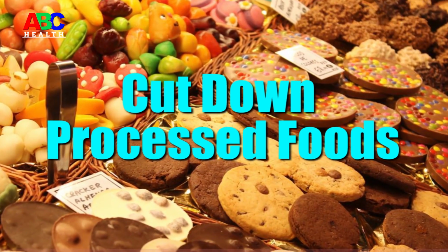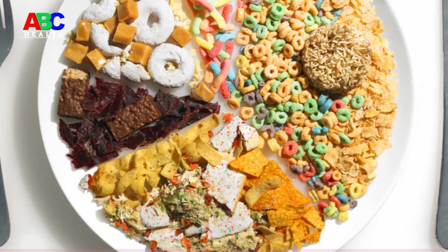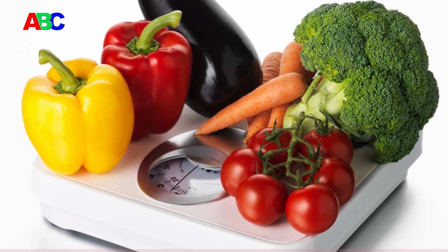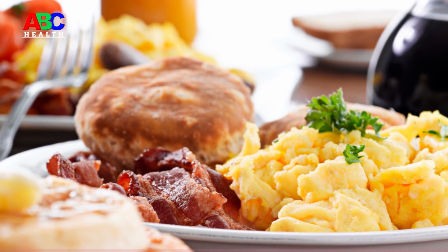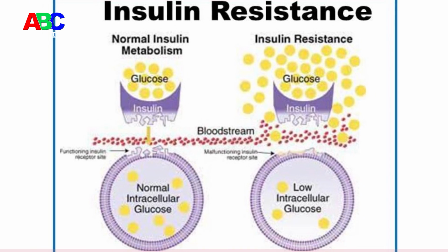Cut down processed foods. Reduce extra sugars and fats that are usually added to processed food. Rather, try to eat natural or simply prepared foods. Cook from starch as often as possible and choose organic foods to avoid chemicals. You should avoid chemicals if you are trying to reverse insulin resistance.